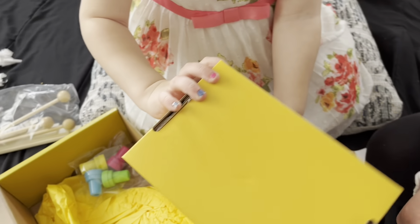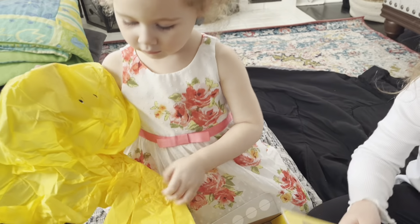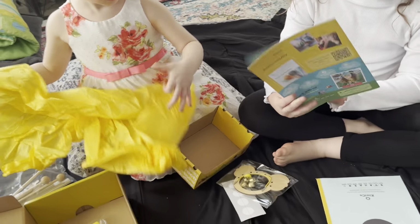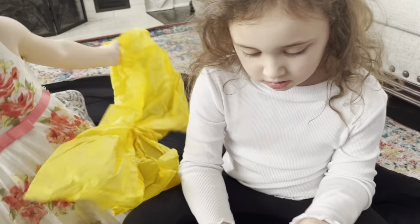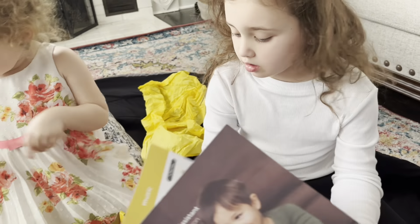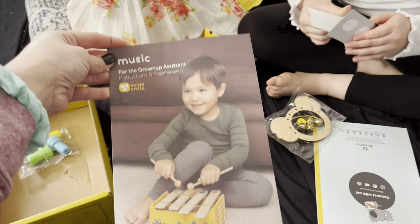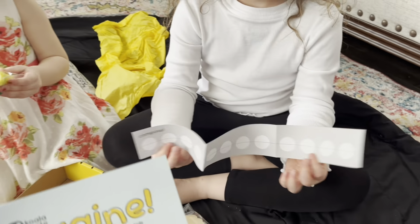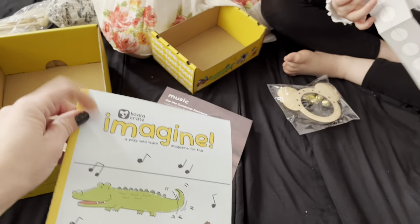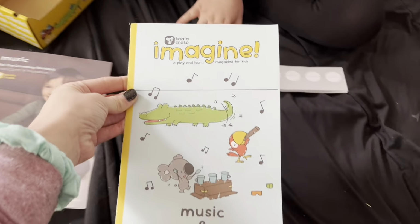Eden, you have a little book too. And what's in here? It's either part of the packaging or something for one of the projects. So there should be a project. There are instructions for the parent. And what is this? Notes. And then this is the little book, a Play and Learn magazine for kids. And this one is music.